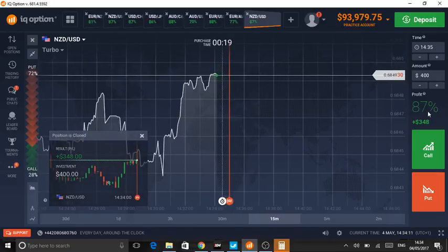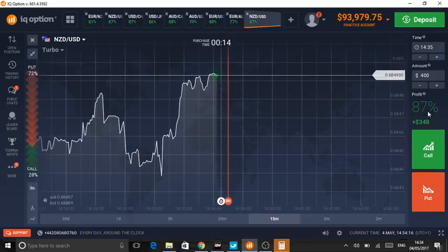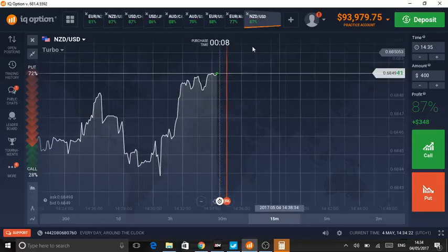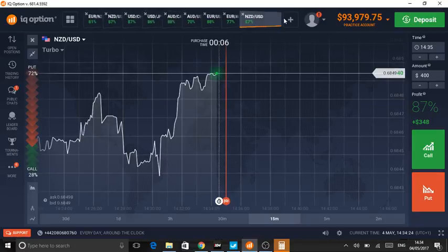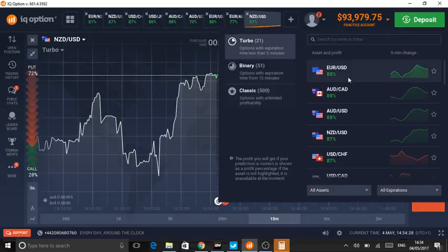So it doesn't matter. If I'm right by 0.0001 pip and price comes into my favor, then I make 80%, 75%, depending, because each currency pair is different. You get different payouts. But the good thing with IQ, it goes up to like 91, 92% payout, which is really good. Not a lot of brokers have that high percent payout.